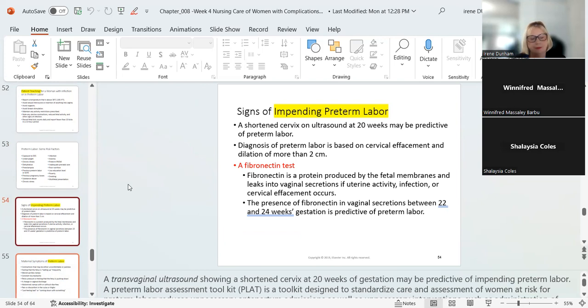So I always say this. If we're looking at someone and trying to see if she's going to go into preterm labor, we have a couple of things. I'm going to share this with you so you're aware of it, and it really is a neat test. It's called the fibronectin test. A patient comes in, maybe she's been contracting a little bit, maybe she has a history of preterm labor. We can do this test.